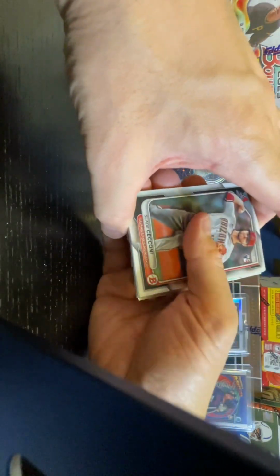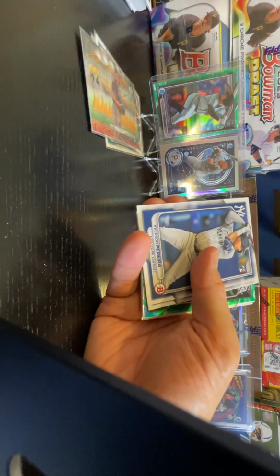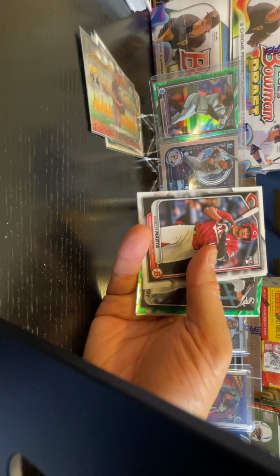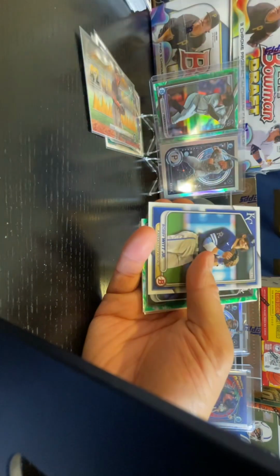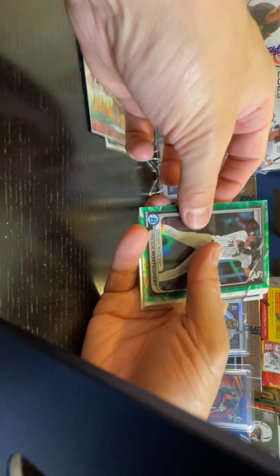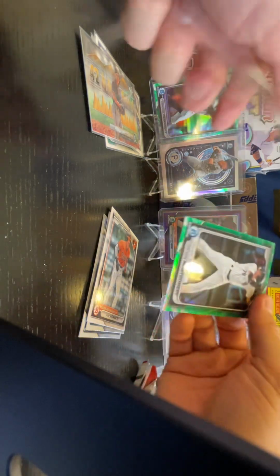Slade Cecconi on the rookie card. Jose Tena, rookie. Everson Pereira, rookie. Colton Cowser on the rookie. Noelvi Marte on the rookie. Bobby Witt Jr. on the paper. Colson Montgomery on the green parallel, I guess this is what they're calling it, according to the box.